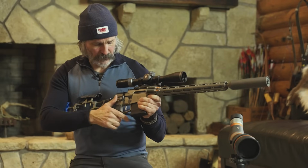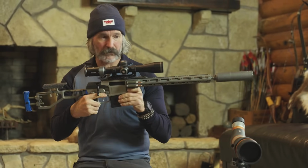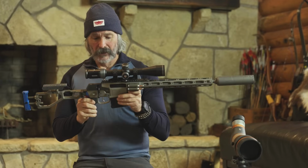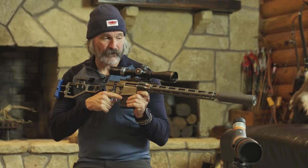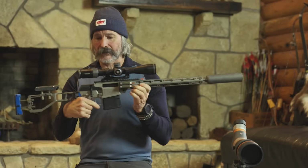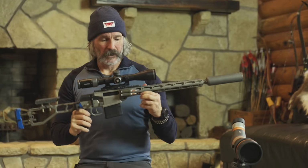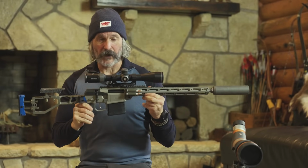Even the safety, having an AR style system. I've never served in the military, so this is a system that isn't necessarily familiar to me from service, but it became very, very familiar to me while carrying it every day. Even back to telling the stories of how I dress and the backpack that I use, the pieces of gear that I use and how they fit my system.